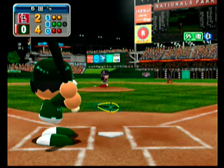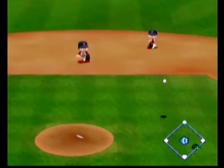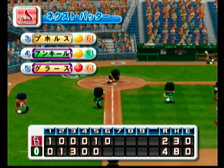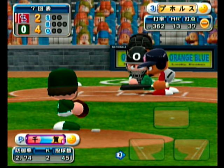Here's the 2-2 pitch. Throw to first. There's the third out. No runs, no hits, no errors. Oita, 4. The Cardinals, 2. And the game heads into the seventh inning.